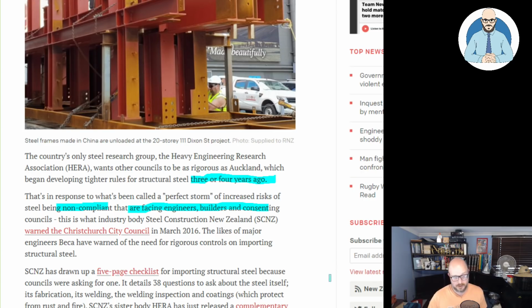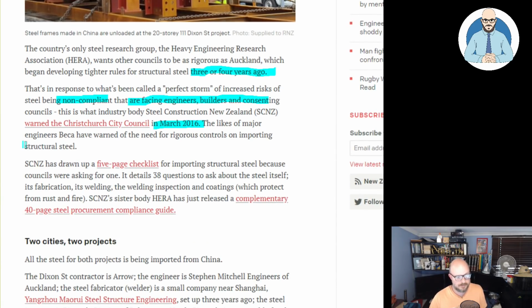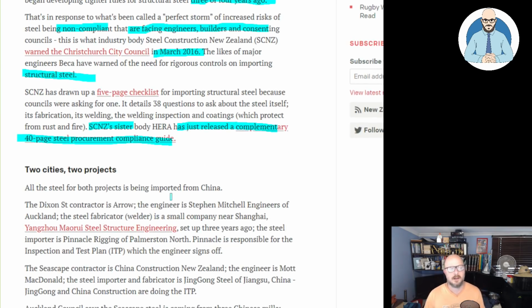This is what industry body Steel Construction New Zealand warned the Christchurch City Council in March 2016. The likes of major engineers Beca have warned of the need for rigorous controls on importing structural steel. SCNZ has drawn up a five-page checklist for importing structural steel because councils were asking for one. It details 38 questions to ask about the steel itself, its fabrication, its welding, the welding inspection and coatings, which protect it from rust. The sister body has released a complementary 40-page steel procurement guide.